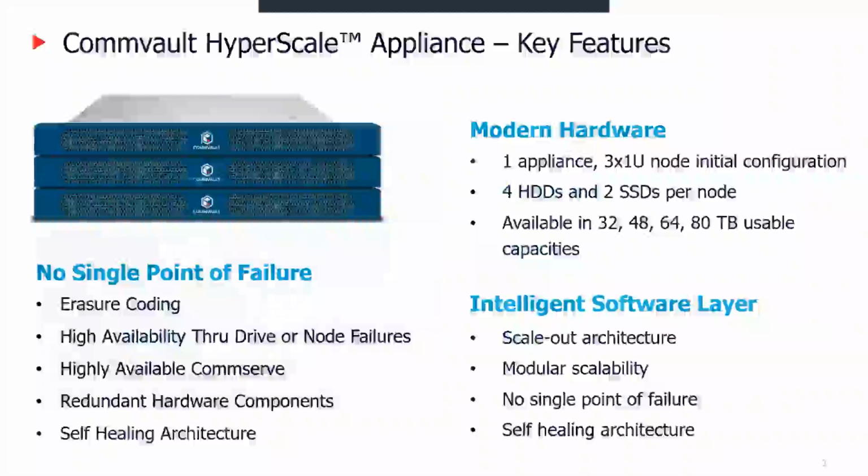So what we've done is come up with a Hyperscale appliance. The Hyperscale appliance is a 3-node Commvault solution. It's 3 1U servers. Each server has 4 hard drives. These are our sizes and usable, so 32, 48, 64, and 80.